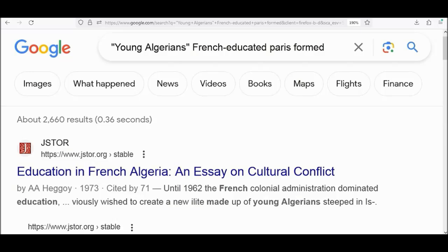Who controlled the education system in Morocco? You could read the first sentence of that. Until 1962, the French colonial administration dominated education. The French controlled the education system? That's a little strange. You mean to tell me the French are controlling the education system in Morocco and the people have just arrived?